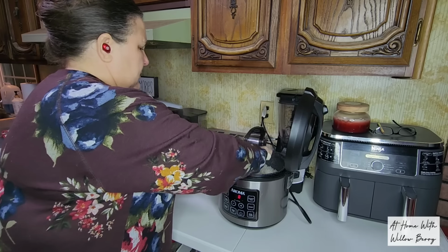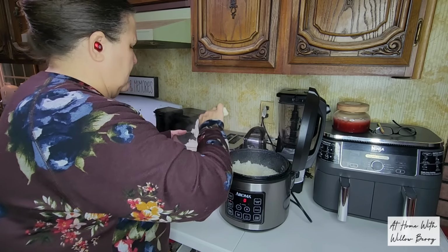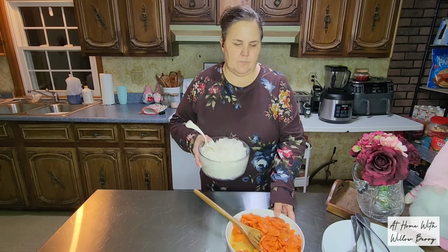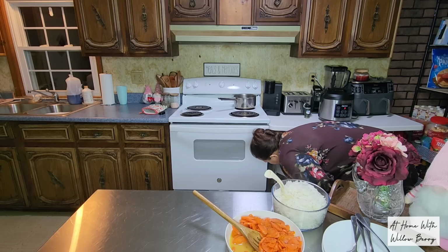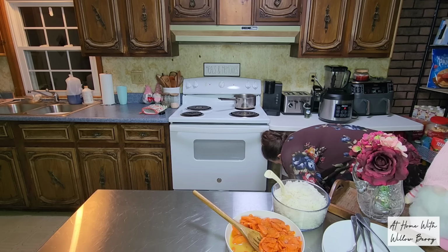I'm always afraid of feeding us all raw chicken, and then we'll all be sick, and I don't want that to happen. I'm definitely getting better at pulling the chicken out at 165 degrees, and the chicken has been turning out perfectly cooked and tender.